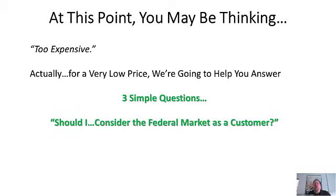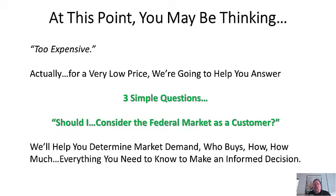Should I? Should I consider the federal market as a customer? We're going to help you determine the market demand for your products and services, how much the federal government buys, how much they spend on products or services like yours, so you'll have clarity about whether or not you should even participate.